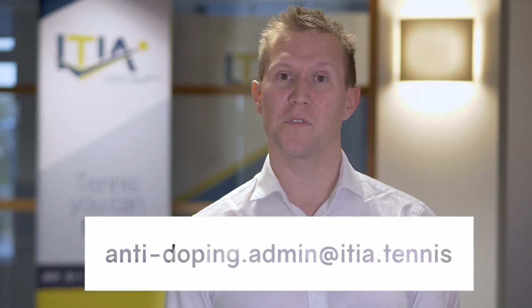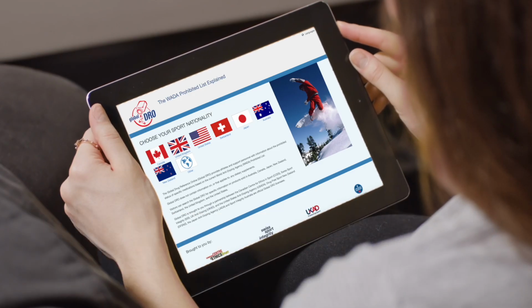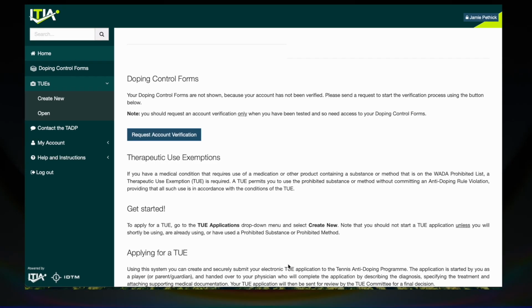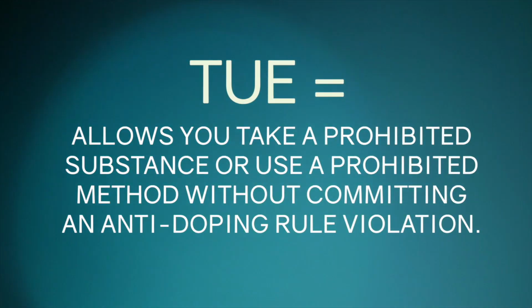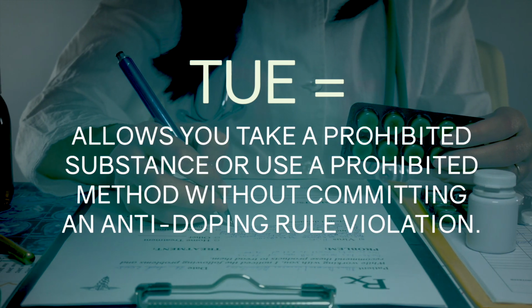If you're unsure, then you can contact us to confirm, or there's a very useful resource called Global DRO. If the medication you require for your condition is prohibited and there are no reasonable therapeutic alternatives, you may still be able to take it by getting what's called a Therapeutic Use Exemption, or TUE for short. A TUE allows you to take a prohibited substance or use a prohibited method without committing an anti-doping rule violation.